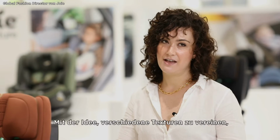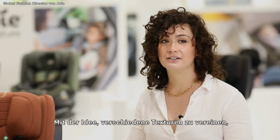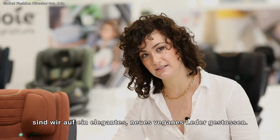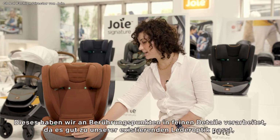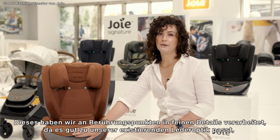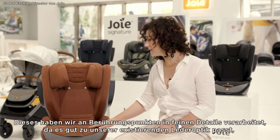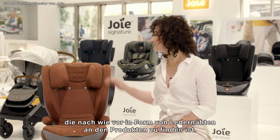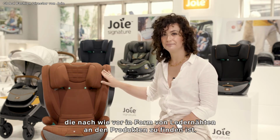So with these accents in mind, we simply pushed ourselves to take the design foundations to the next level. With a focus on layering textures, we found an elegant new ultra suede, which we've put in really key points on the strollers and car seats, a lot of the touch points. And we paired this with the current vegan multi-tone luggage leatherette, which you'll still see in piping accents on the car seats and the strollers.